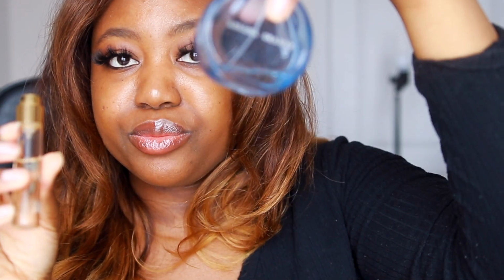And I wasn't about to spend $460 Canadian on something that I never smelled before. So I decided to try this. I was instantly in love with this particular perfume. It smells amazing. The only difference with this perfume is that it lasts way longer.